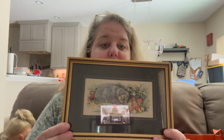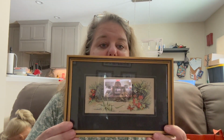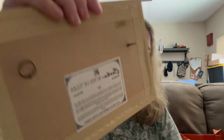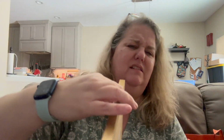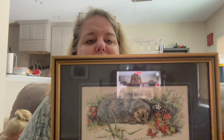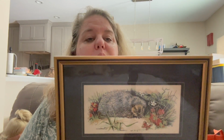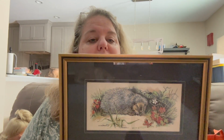This I'm tempted to keep. Let's see. That's got a lot of glare. You can see my pictures. So this is a woven silk print from England. Their resale value is not that great. This exact one has not shown up on WorthPoint since like 2014.